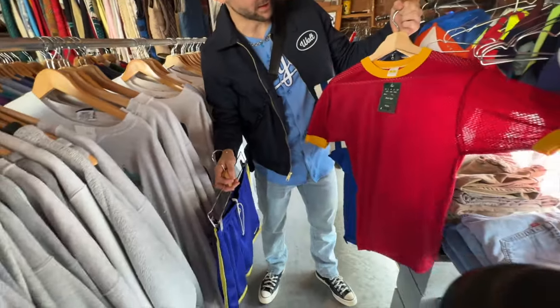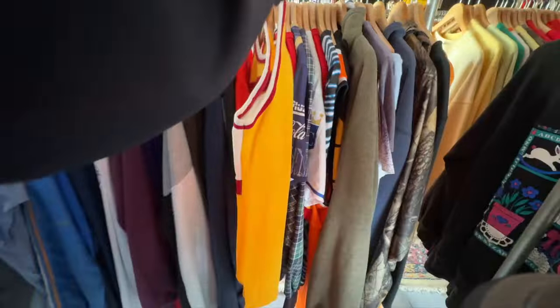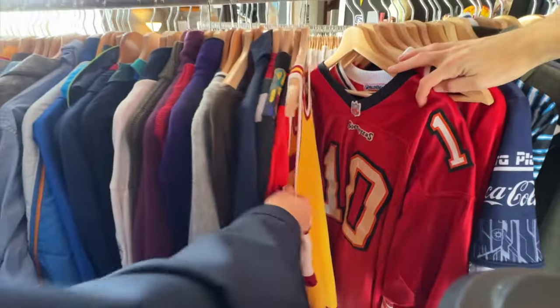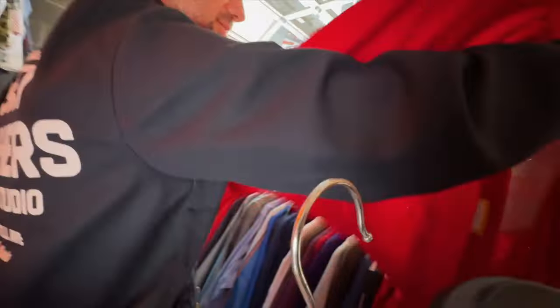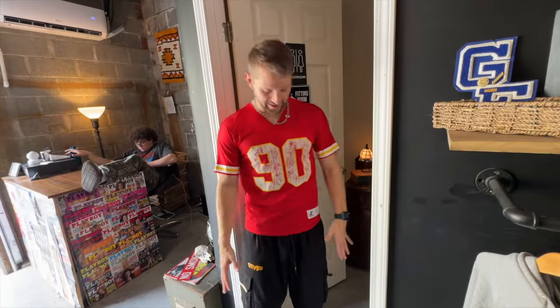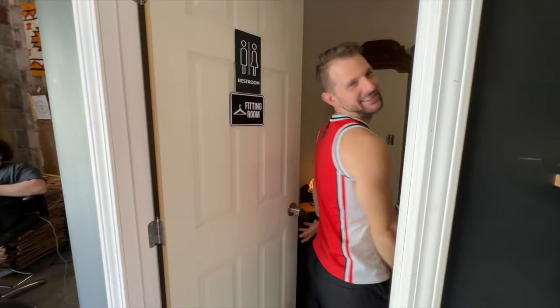A bunch of Chiefs stuff, but this is like a practice jersey. I really like this one, and it's very fun fitting. This isn't Chiefs, but it's a similar color. I like that colorway, though. So, the Royals, you see that? It's a cane one. It's big, but it's fun. This one says nobody on it. This one's a little snug. Not a huge fan. It's super tight right here. Probably children's.